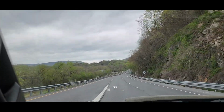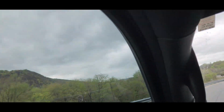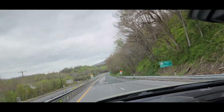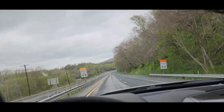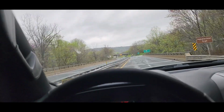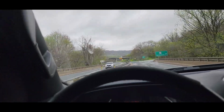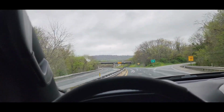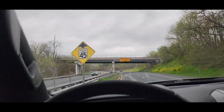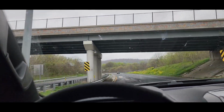As we go in the gap, when we come down here to Harper's Ferry and go over the Shenandoah River, as we listen to the supercharger do its job, sucking in more air to get up the road.